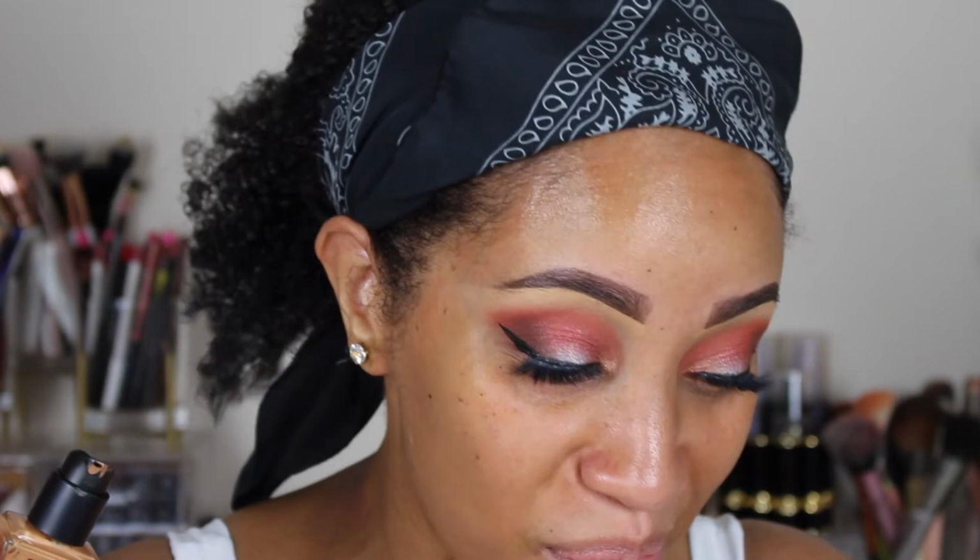This foundation is supposed to be more of a medium coverage. I believe it's supposed to be buildable. Why don't we look it up? Let me get my phone. It is an advanced makeup skincare hybrid foundation with a natural finish that quickly blurs and smooths, while visibly improving skin clarity over time. Jeez, what's going on with me today?